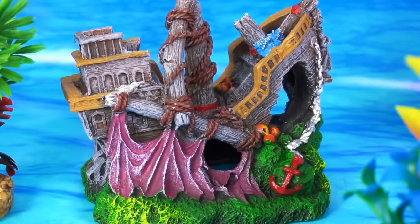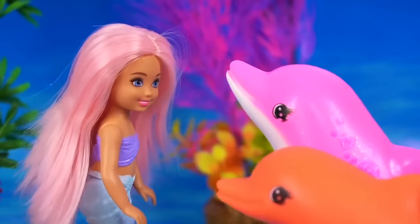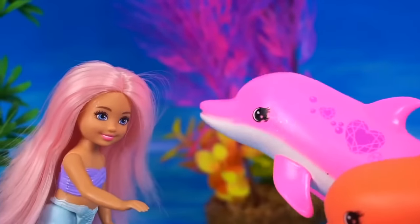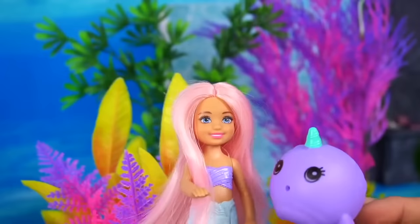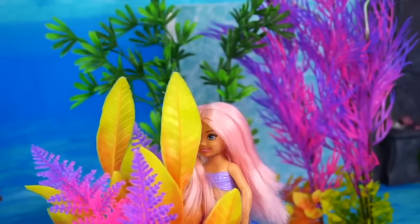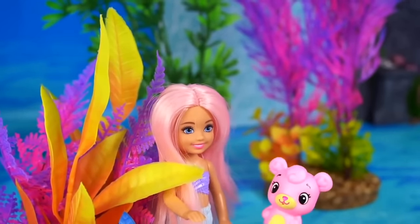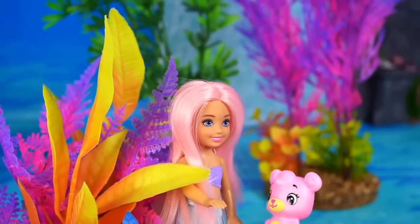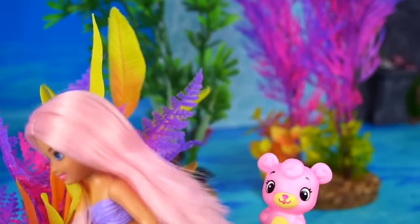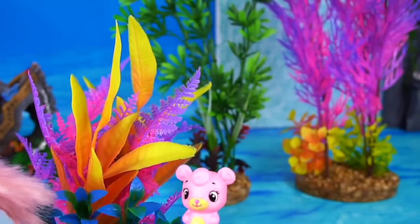It's right there! Thank you for telling me about the ship, guys! It's amazing! Come by later. I'll show you what I find. Ooh, ooh. Isn't it just amazing? No, it's not. It could be dangerous, Pearl. What if I find some treasure? I'm going in. Oh, brother.